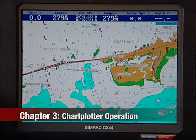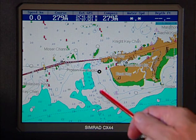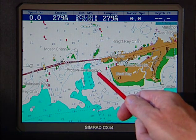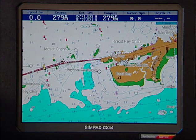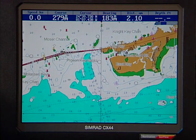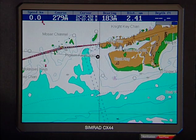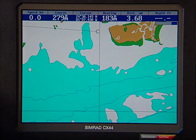Chart plotters do only two things, really, and it's an important thing to keep in mind. They either follow the vessel or they follow the cursor. When they follow the vessel, they're navigating. When they follow the cursor, they're plotting. An important distinction to remember. Here's the vessel. There's the heading marker, the direction in which you're pointing. There's the cursor. And the screen either follows the cursor or it follows the vessel. To get back to the vessel, simply hit clear.